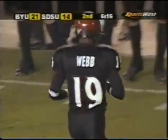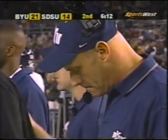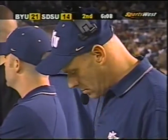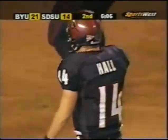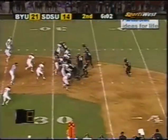Didn't get a good strip there. And Webb, you're right, Tom. They're liking that matchup on the outside. Chad Barney against Webb. 42 yards on that one. They've already turned Gary Croton and his Cougars for a 70-yard touchdown.